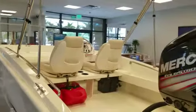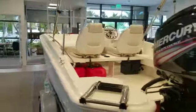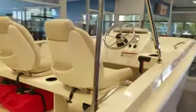Again, this is a 2019 Boston Whaler 16 Sport. One quick look around. It's a great little sport boat.